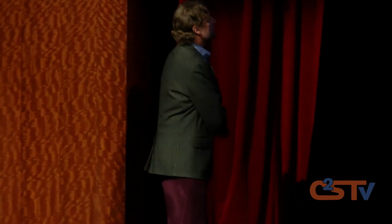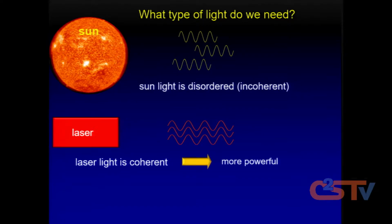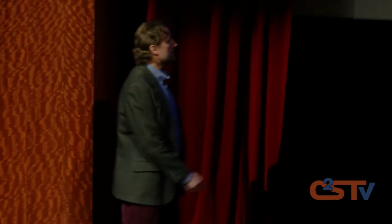Okay, so now let's take a laser, and let's compare the laser light with the sunlight. It turns out that the laser light is ordered, which means that all of the maxima, or the crests, of these waves align. And because laser light is ordered, or what we call coherent, it is much more powerful than sunlight. Obviously in Star Wars, lightsabers are very powerful, right? So why don't we use a laser to build a lightsaber?